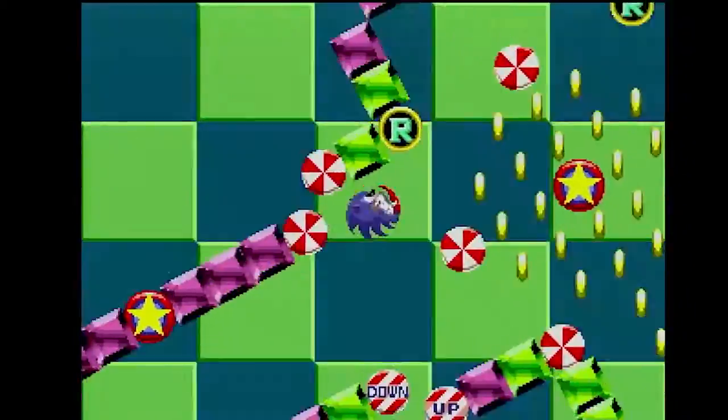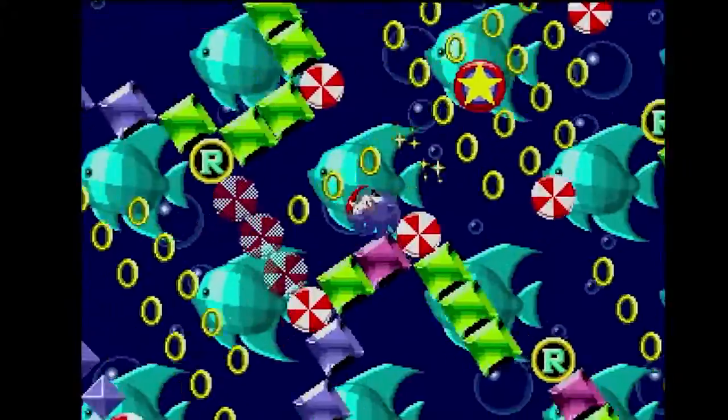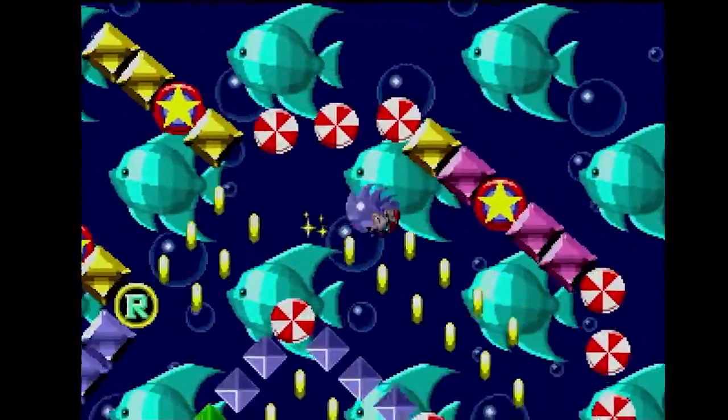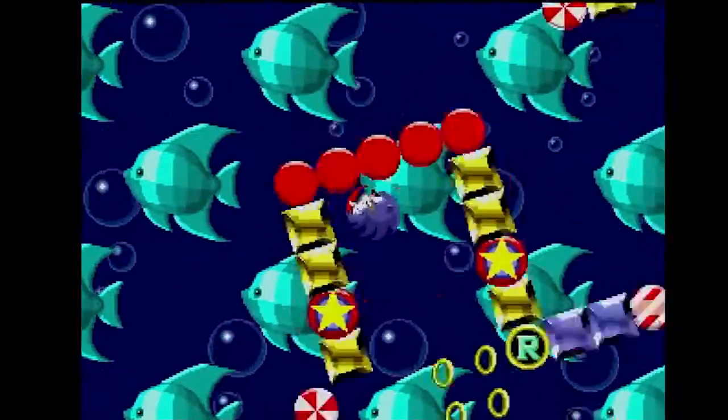Also, I failed at several of these Chaos Emeralds. I do end up getting three of them in the playthrough, but to get the real ending of the game, you have to collect all of them. I think maybe there's eight. I'm not real sure on how many there actually are, but I only got three of them. So I don't get the real ending, but I do complete the game.